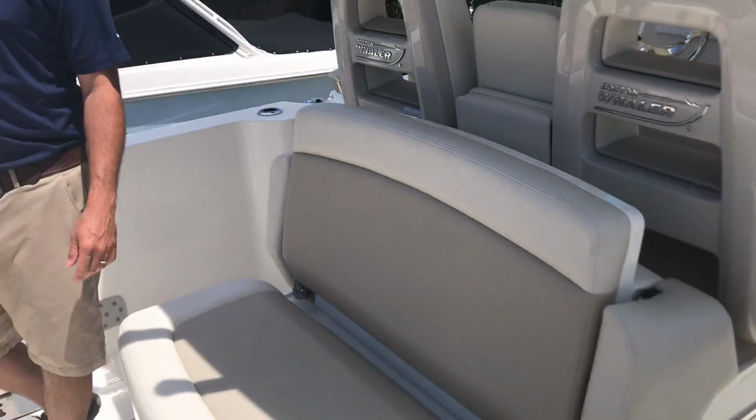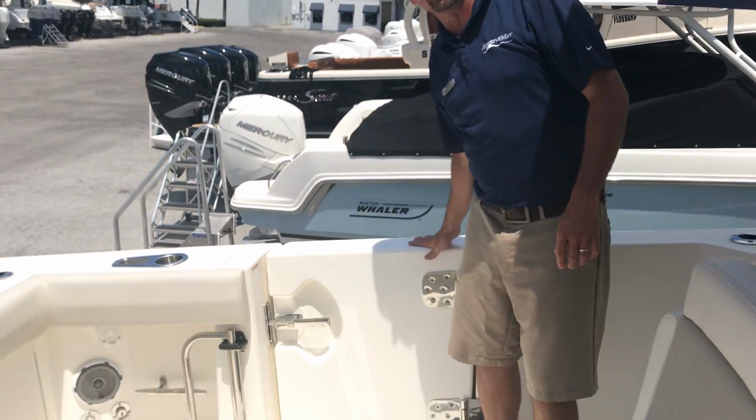Again, a boat built and designed to do anything and everything on the water that you want to do, also with a wonderful side entry door.